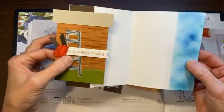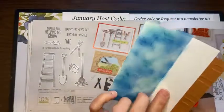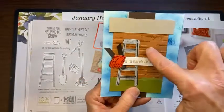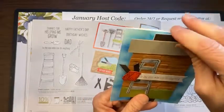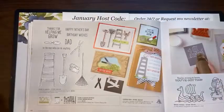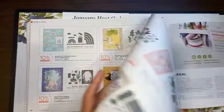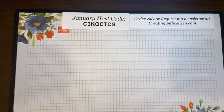And again, she did like a Z-fold. And I love how she did this here. She actually sponged this and then sponged this. And then how cute. Used the brick folder and to the man who can do anything. I might have to give this card to my husband. But of course, I'll give Laura credit. I'll say 2 women actually came with this card with loving thoughts. He'll love it. So that takes care of my mini catalog.